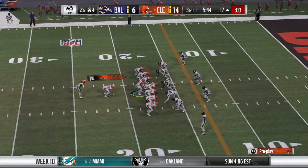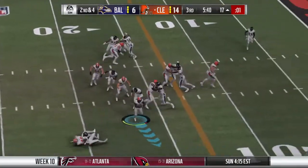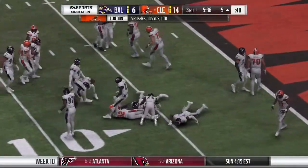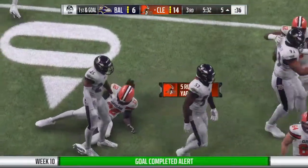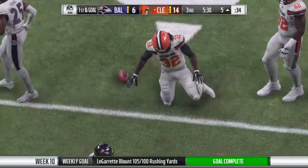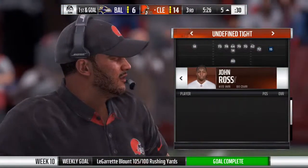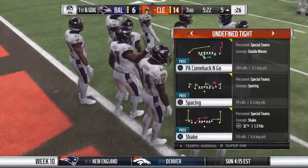Play clock winding down. Now a carry for Blunt. And able to get him down, but he does reach the 5. It's a nice pickup of 12 yards, and it gives him a 1st and goal. Well, that last run makes this a 100-yard night. I've loved the way he's hit the holes. He's been quick, he's been decisive, and he's been a whole lot of fun to watch.